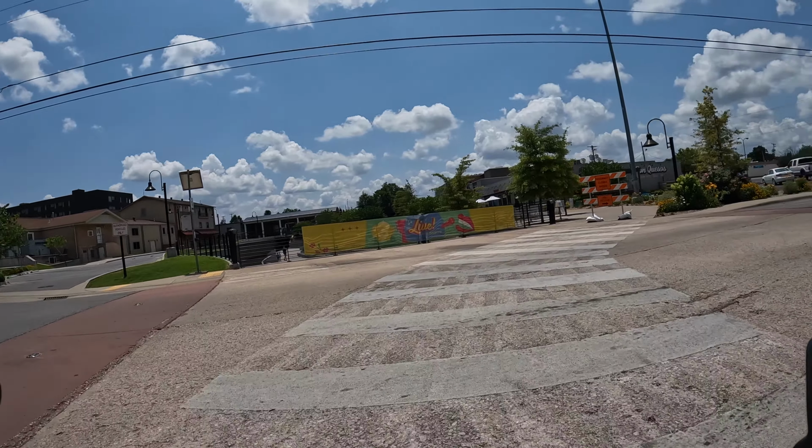Springdale. It looks pretty quaint. Antique mall. Why not? I'll take a little detour here. Famous hardware company. It's not a hardware company anymore. Maple Market. Cake shop. All of the above. Alrighty.